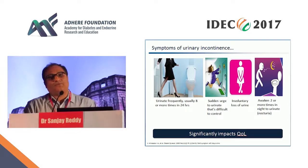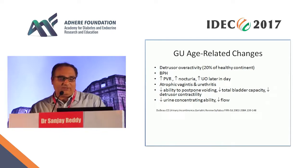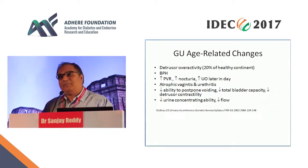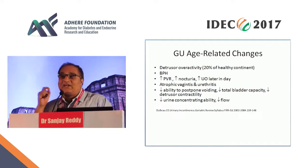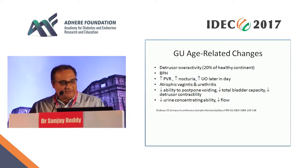What are the changes you find in the genitourinary tract as an individual ages? The most common thing you find is detrusor overactivity, in 20% of healthy continent individuals. BPH is another problem. There's increased post-void residue, which also forms an important point in your history and examination to decide on the type of therapy. Nocturia, with increased urinary output later in the day. In women, atrophic vaginitis and urethritis.